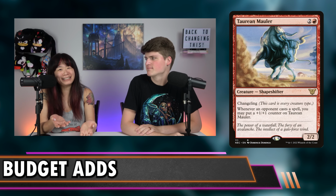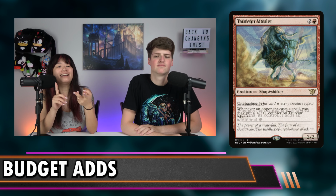There's also Masked Vandal. It is a Lhurgoyf, so it triggers off of Disa's whenever you discard it or mill it type ability, you can get it for free. Torian Mauler is also in here because we need all the Lhurgoyfs that we can get. We are scraping the bottom of the barrel, but at least this one gets bigger. There's also Wild Growth and Utopia Sprawl. We're going to be wanting to ramp as fast as possible. These are cheap, easy ways to get your extra mana.